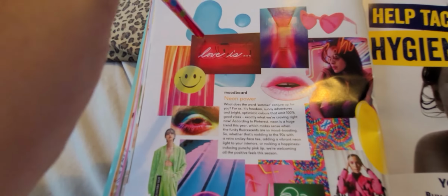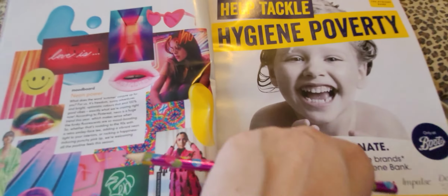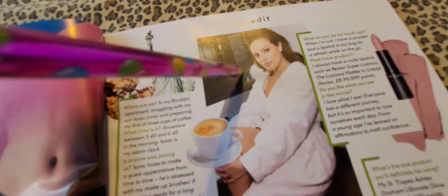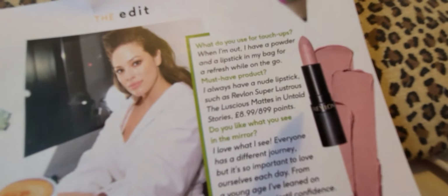Neon. I love neon stuff, I have to say. This is a mood board. A mood board of neon. Neon goodness. I love those glasses. Reminds me of Marilyn Manson's song. Heart-shaped glasses. They literally are heart-shaped. Is that a nice cup of coffee I see there? That's a gorgeous colour. Look at that colour. A really natural pink. I love that.